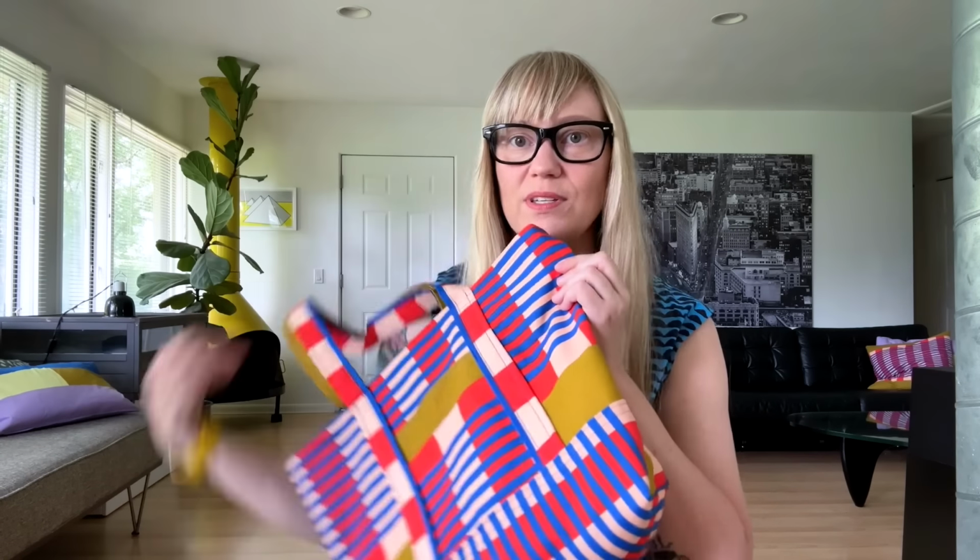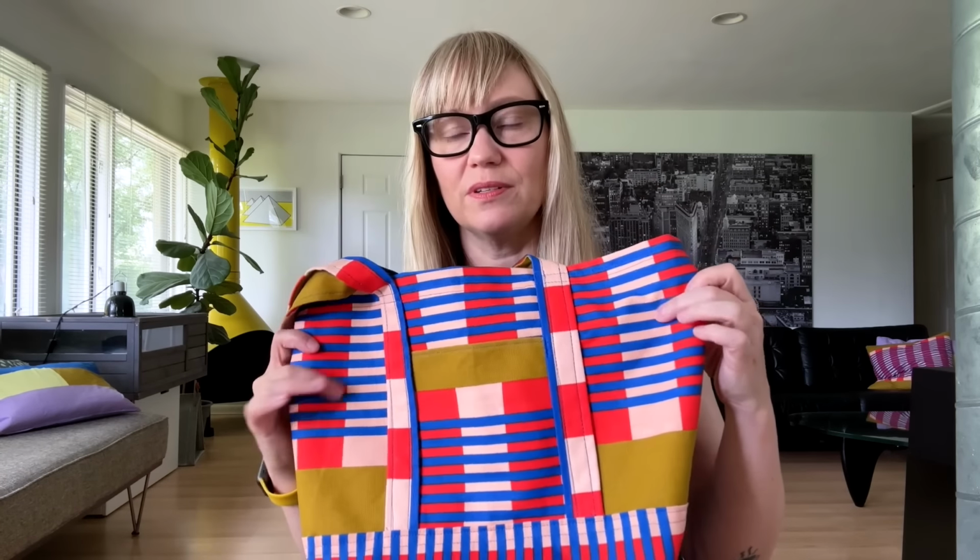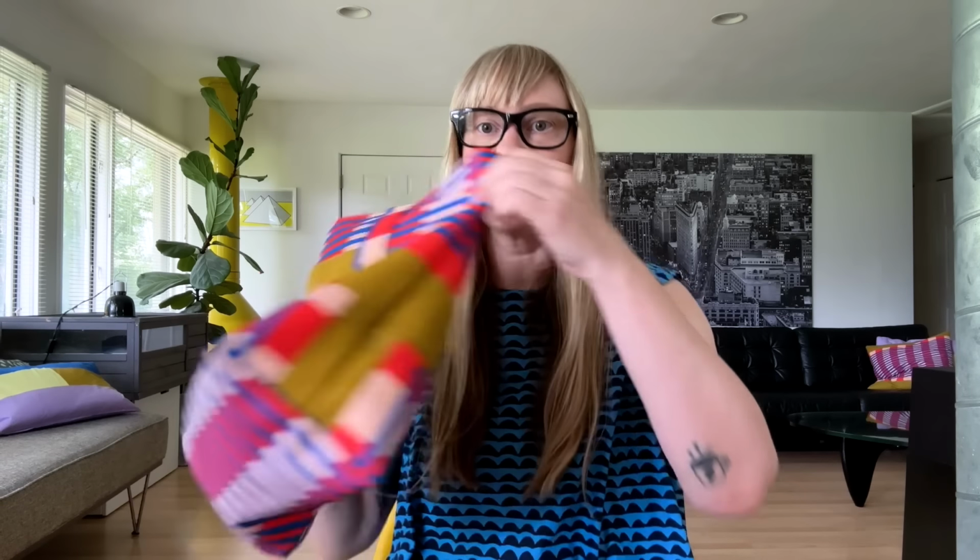I cut all the pieces in different directions. So this one was cut sideways. This was the bottom half of the pillow. It's the main pieces of the bag. And then I cut the little pockets from the remnants. These are functioning, adorable pockets, by the way.